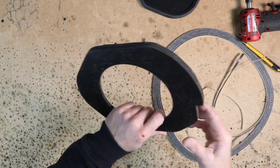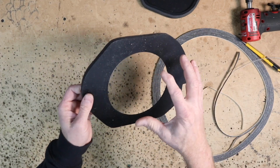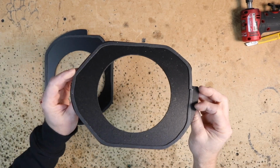All foamed up. I'll get these over to Fernando so that he can get these into the car. Once we get to that point, we'll head back over and take a look at the finished product. The fronts don't need that extra piece. Made our holes, added our foam to the back.